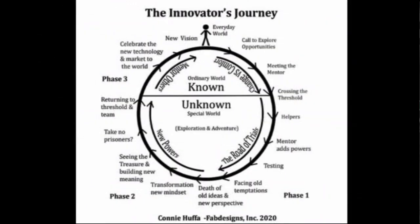We will talk more about the product development process and compare and contrast the traditional product development path and the innovative development path in the design track of Fab Design's Learn with Leaders program. We'll go into more detail about the innovator's journey, and we'll take each step and break it down into manageable parts so it's not so overwhelming.